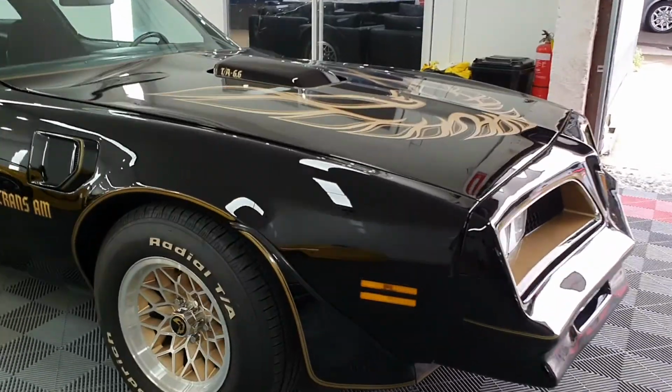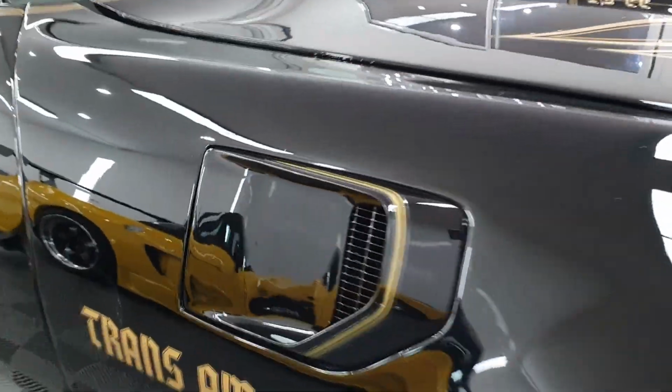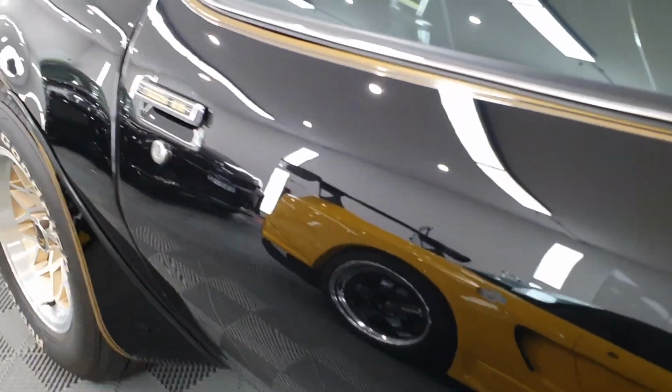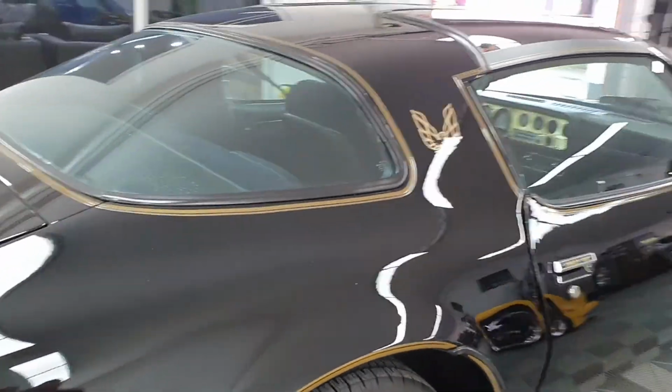So everything is wrapped, including these little bits. Let's have a look. You could see no obvious joins. The paintwork is still like a mirror. Extremely reflective, and it'll be nice and easy to look after now.